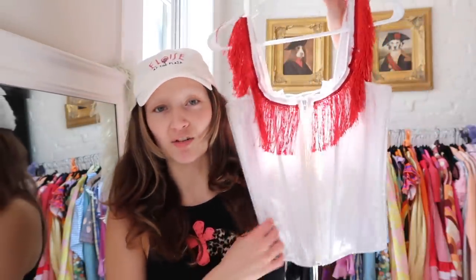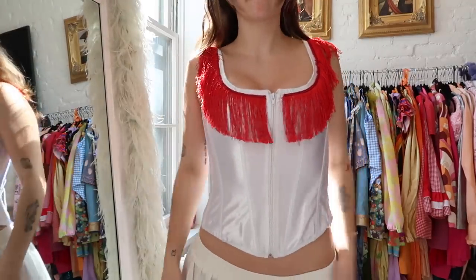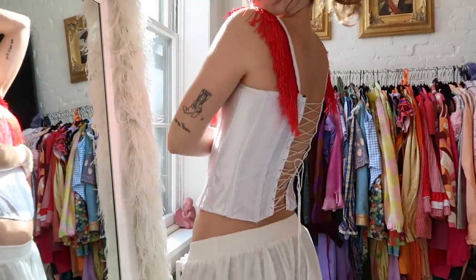I think it's going to be made with a red lip, and this corset right here, I got this on Depop. I think it's so stunning. This was also like $20, and I cannot wait to wear it. So super psyched about that.